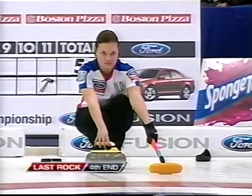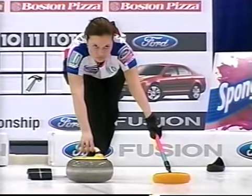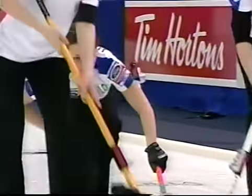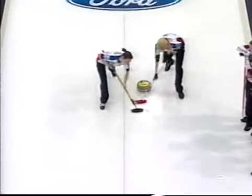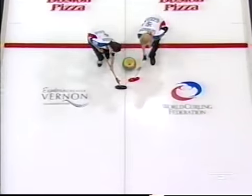Gather yourself together here and concentrate and make yourself an extra point. She made a great hit, and this is a draw just into the 8 foot. Well, she made a great draw to grab the hammer in that first. Both teams deciding a hammer by the draw to the button before they play. She put hers right on the lid. She did. She grabbed the hammer, and that's how the Czech Republic picked up their single point.